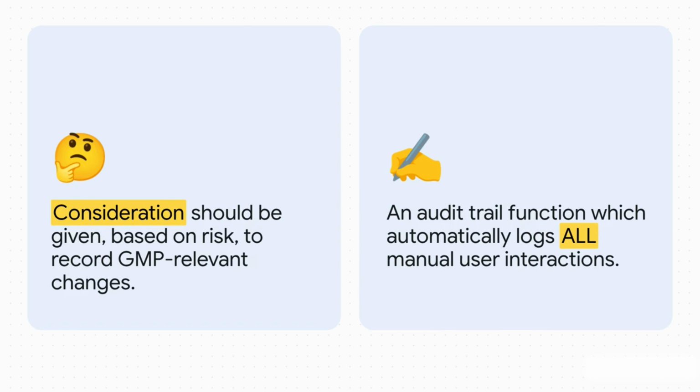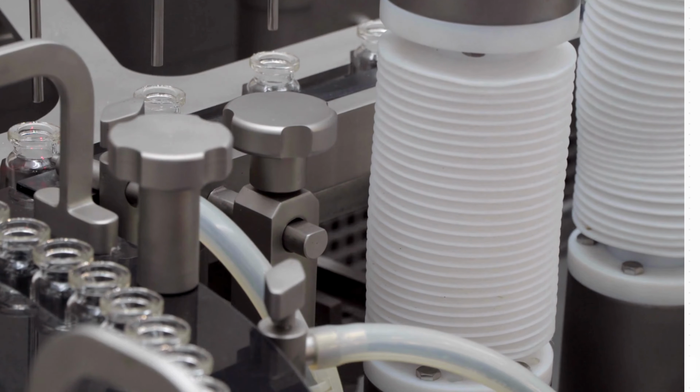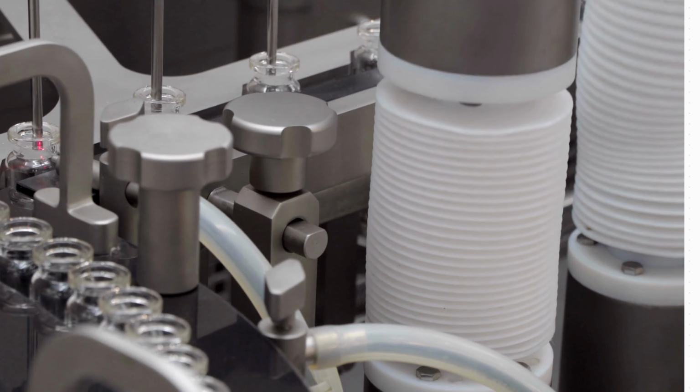The old rule from 2011 was pretty flexible, right? It said you should consider creating a record based on risk. It was a judgment call. The new proposal? It throws that flexibility right out the window. It says systems should have an audit trail that automatically logs all manual user interactions. That jump from consideration to a mandatory all is, well, it's huge.